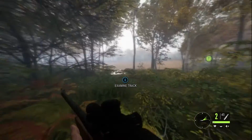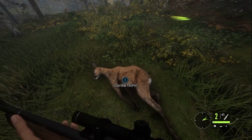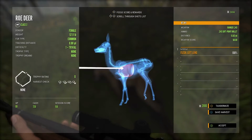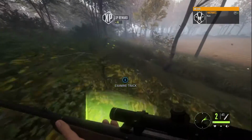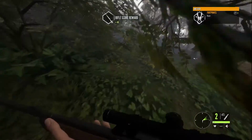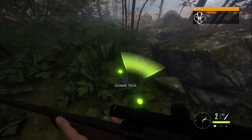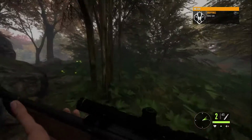There you go. Oh, yeah. Good. 57 pounder. I'll take it. This is just getting me some cash. I need to get some cash. Ooh, I can get those. There you go. I just lost track of the other one.